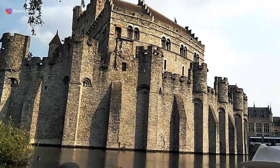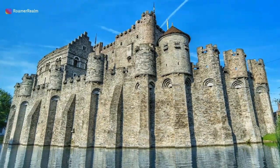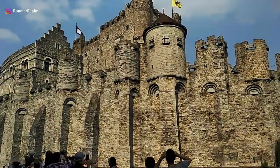Also, right in the heart of Ghent is the Gravensteen castle. It was built in the 10th century and even has a moat. The castle has served right from being a noble home all the way to being used as a prison as well.